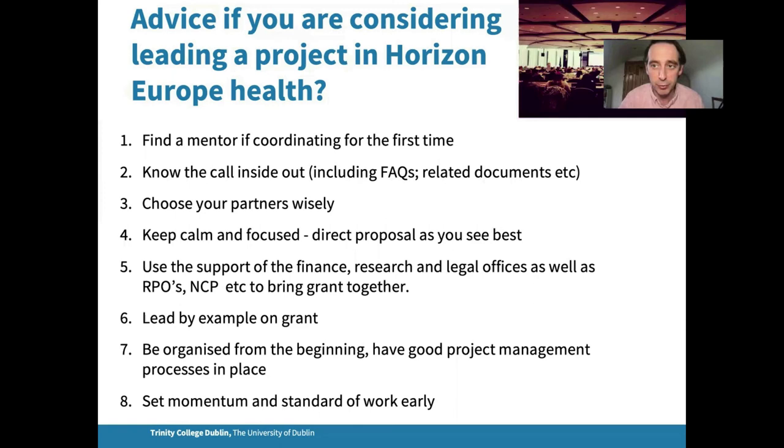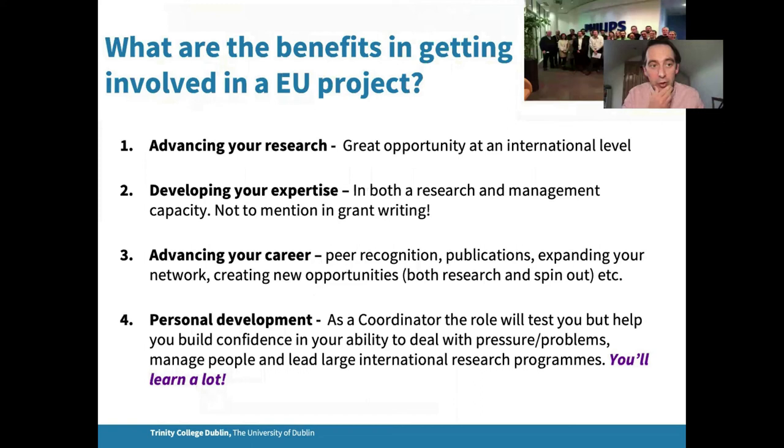And then finally, what are the benefits of getting involved in an EU project? Well, definitely advancing your research career at an international level is a fantastic opportunity. It'll help you develop your research expertise, with the consortium and all the expertise of all the partners that comes on board, but also your research management ability, from legal and finance and all these other perspectives, not to mention your grant writing, because if you secured it, you've done extremely well, and that will help you forward in terms of applying for future grants.